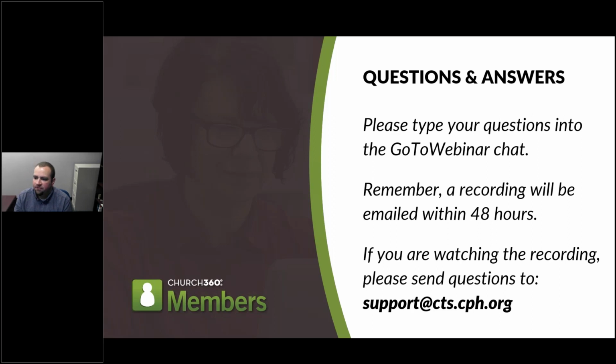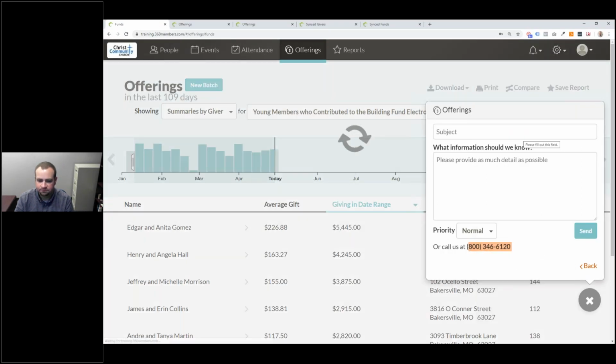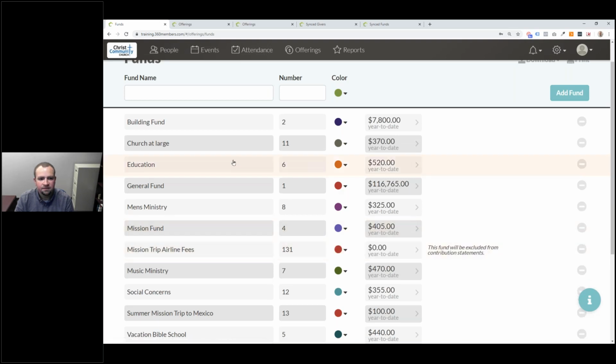Do deactivated funds show up on reports? For example, building fund completed last year. It depends on what you mean by reports. And again, we're going to be getting into that. But I can tell you for the purposes of today, when you deactivate a fund, let's go up here to settings, funds. Let's say we deactivate church at large. Click deactivate.